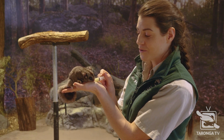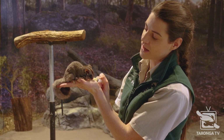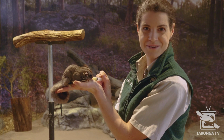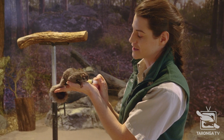They're gliding, so we're going to see Marley glide in a little bit if he wants to, and that differs as well. These guys being a little bit smaller, they probably glide on average 20 to 30 metres, which is still a big distance for these little guys, whereas Maluka, the squirrel glider, can go up to about 50 or 60 metres, so quite a big difference.